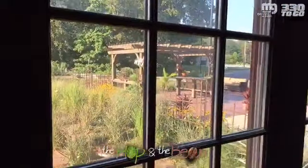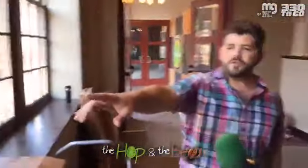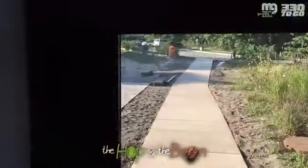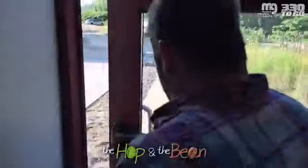So this is kind of a community area, a shared area here. Okay. Our patio, which is still under construction. Let's take a peek out there. Can we open this door? Yeah. Let's go. Tell us about this. I'm excited about this.